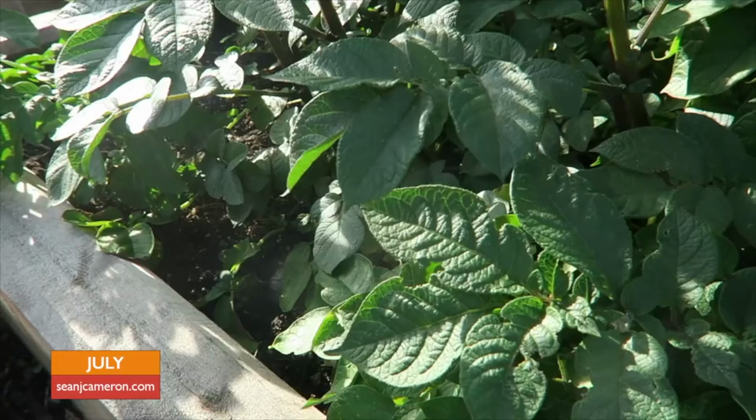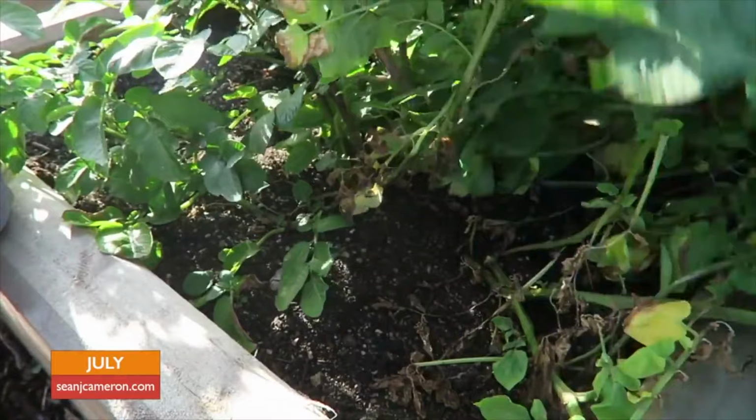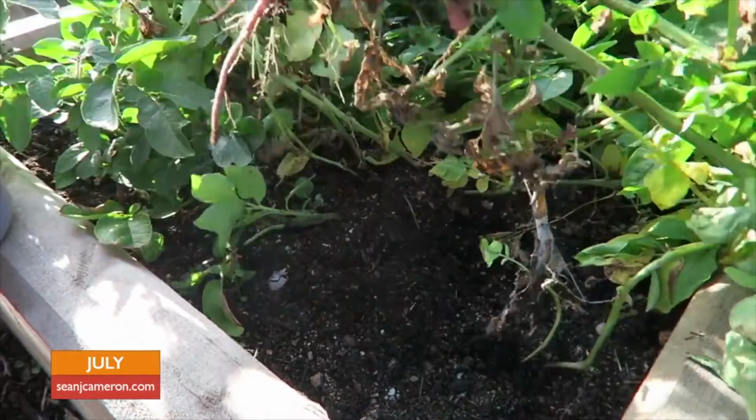It was about time that I harvested some of my first early potatoes. I could have really harvested them a long time ago, but I didn't need them. And the best place to store potatoes is in the ground. So I need some now for my dinner. So let's have a look at what we've got.